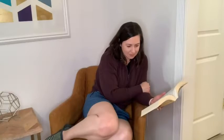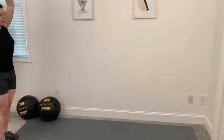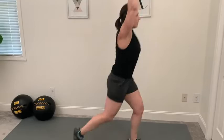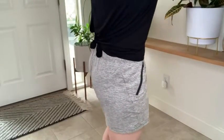So I have been wearing these shorts for everything from being outside in the garden, doing chores, lounging around the house, or running or doing workouts, and they are amazing in all circumstances. I really appreciate also that they have a 5-inch inseam. I just love having a little bit of extra length while still looking super cute.